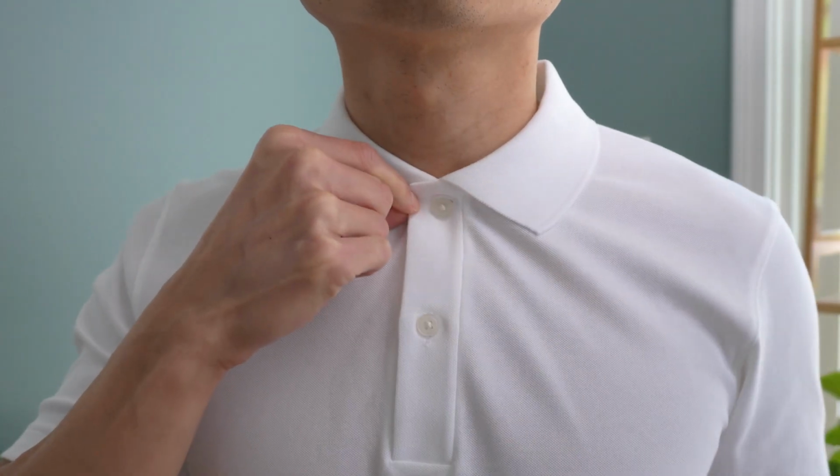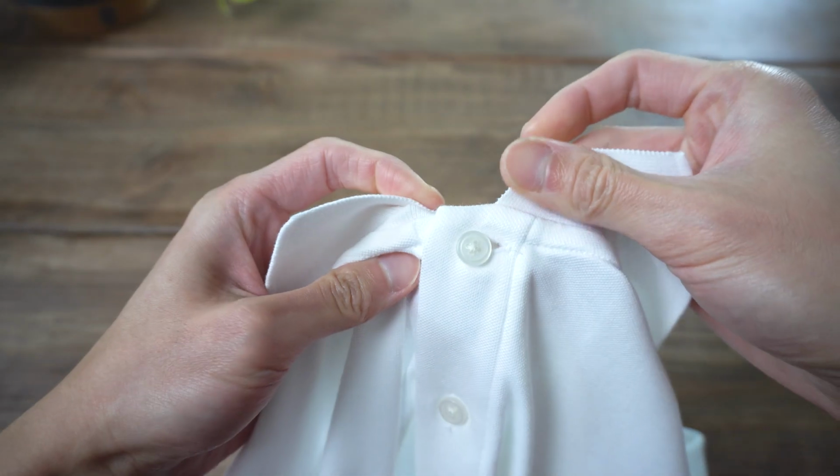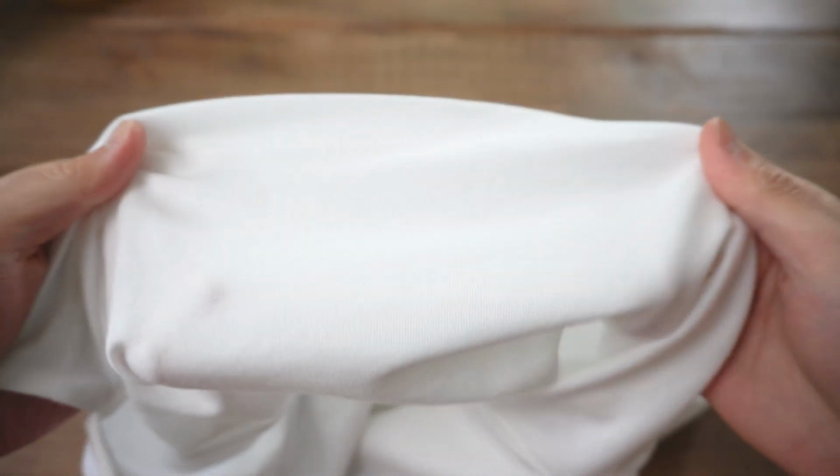It's more tricky to button the top, so Uniqlo made the slit horizontal so it'd be easier to grab onto and button. Flipping this polo inside out, every seam and stitching is straight and even. Uniqlo has very high quality control for their products and this polo is a perfect example of that. Now let's take a look at the construction on the Sunspel Riviera.